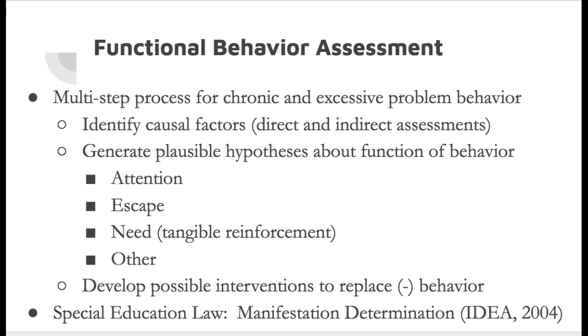So a functional behavior assessment is actually one of the top tier three approaches. And that is that for these chronic and excessive problems, you sometimes have to do things that are more intense. In this class, we're doing a modified behavior assessment. So we've taken it down a few notches, but it's really important for you to know what the law says and best practice around FBAs.